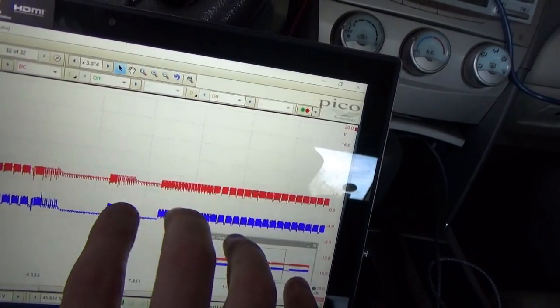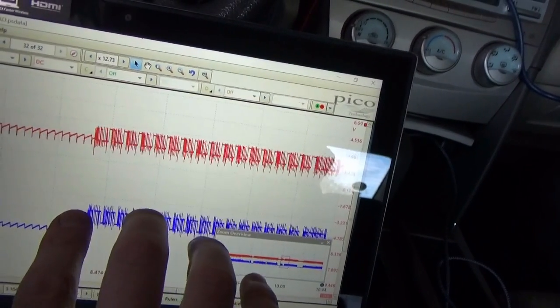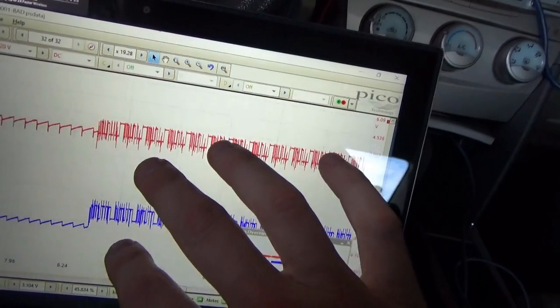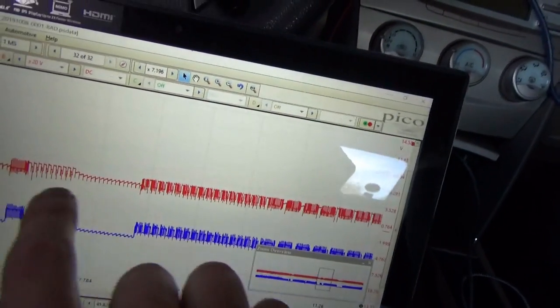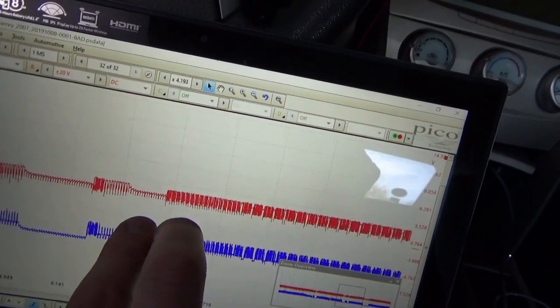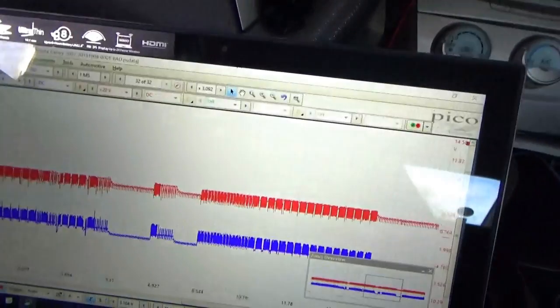So let's just take a peek here. What exactly is happening? So our voltage levels, first of all, are just weird. That does not look like a good CAN signal at all. Now that the ABS module is back online, let's record again.